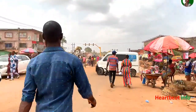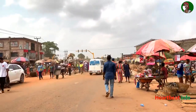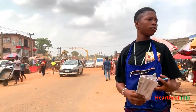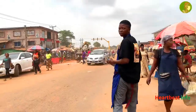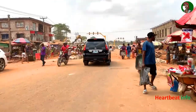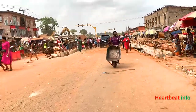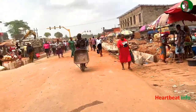So right now, we are inside the Third East Circular Road, and we have come to find that they have repaired the road, and also put in a gutter system, and also put traffic lights in this place. Now come here, come check out this place so that we can see what is happening inside this our great city, Benin City. So right now you get to see a lot of improvement inside this our great city.